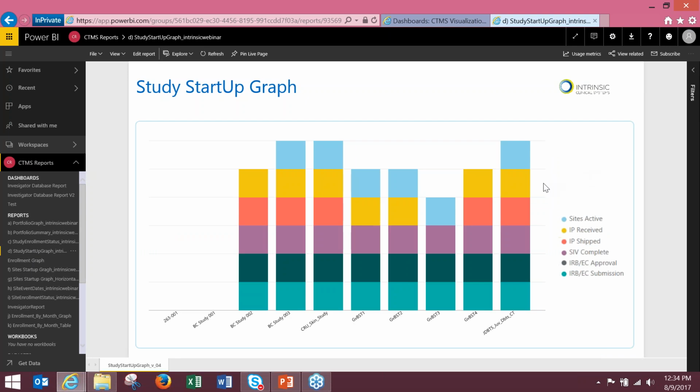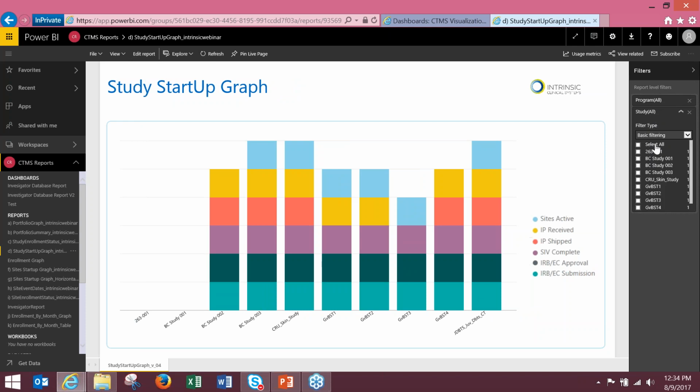Here, this is pulling off of the actual milestones. If any one of these, IP shipped, IP received, IRB/IEC approval, IEC submission, have actual dates, then the color is going to appear here in the table. And once again, you can filter by any particular study that you want to.